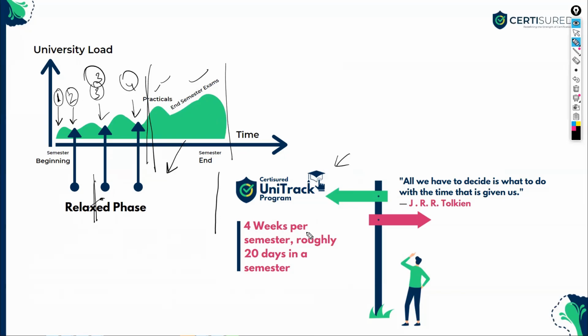So roughly 4 weeks per semester turns out to be 20 days in a semester. And in 2 semesters, a well-crafted, well-mentored professional certificate can be finished. And that's what we want to bring in for the students. And it requires a very systematic approach.